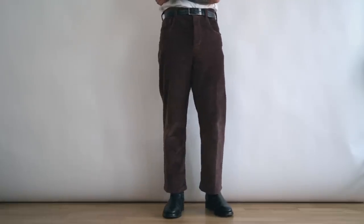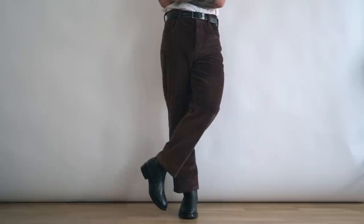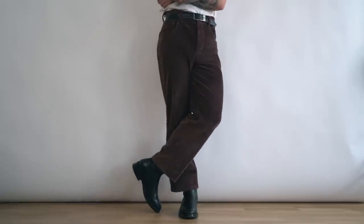But no, I absolutely love these. Teaming these up with black boots, a white t-shirt, or, you know, a white vest, I just think sick. I just love them. That's all I can say, guys.